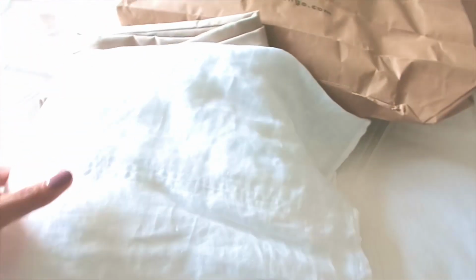This is the one I got from Mango, so I will show you guys what I got from Mango. Alright, first one I got from Mango is this one. This one is a jumpsuit. It's a beautiful jumpsuit, and I love the color.